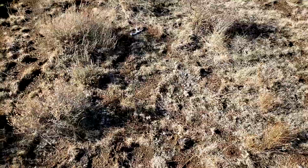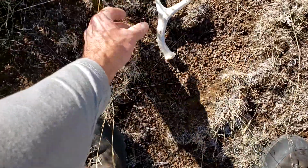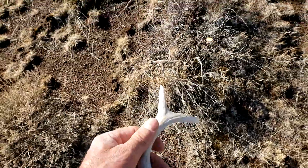Well, I at least won't be going home empty-handed today. That's my first shed of the year. Maybe a couple of years old, I don't know. Anyway.